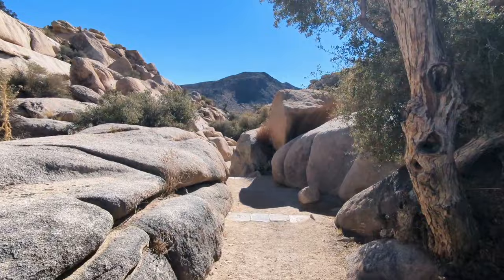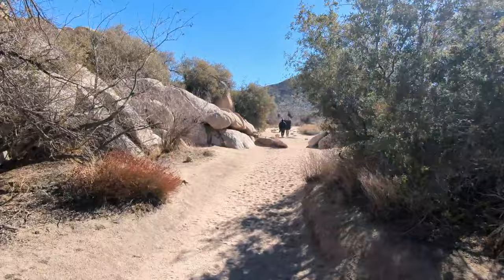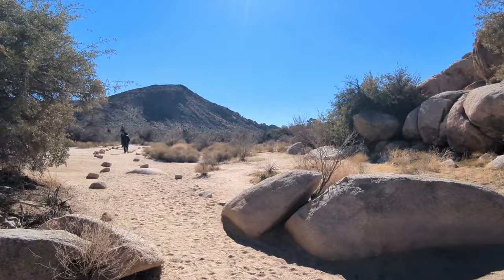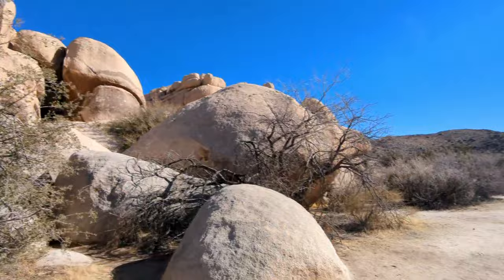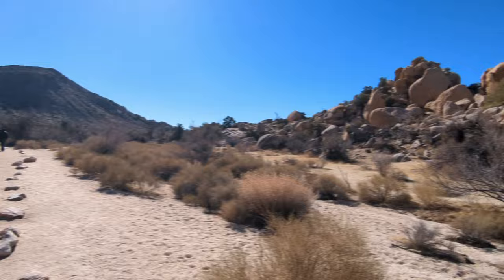So that's pretty much it for Barker Dam. And probably all I have time to do today. I need to leave California and find another place where I can work. Joshua Tree is so awesome. I would love to come back here when it's warmer so I can play on the boulders. That would be fun.